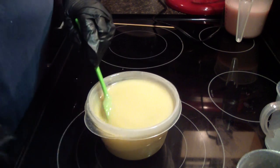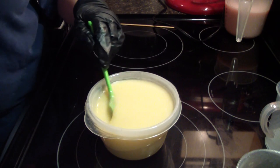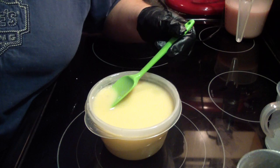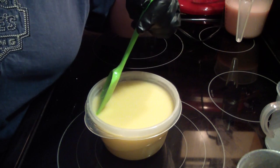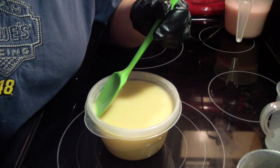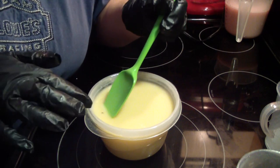Okay, I think I'm going to portion out just a small amount for a lavender color. I'm not sure where these little tiny black specks are coming from. It may be coming from the shea butter that I buy raw.